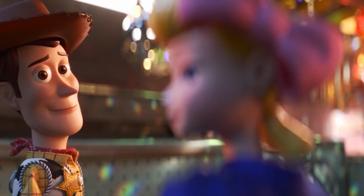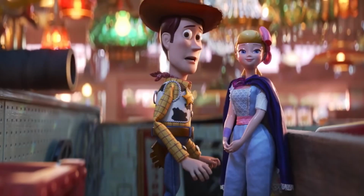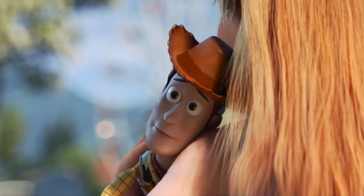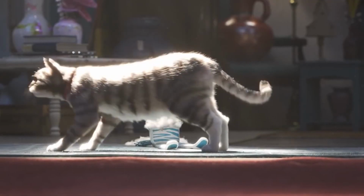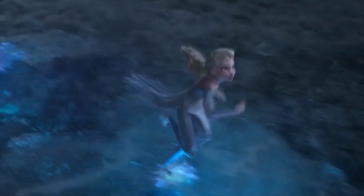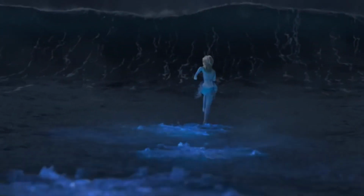Even in more cartoony animated films like Toy Story 4 and Frozen 2, there's still a level of realism mixed with the stylized cartoon features. For Toy Story 4, the realism comes in things like the textures or with the cat that patrols the antique shop. In Frozen 2, it comes in the way that the ocean looks. Even in cartoons that aren't meant to look real, these photorealistic elements are still mixed in.